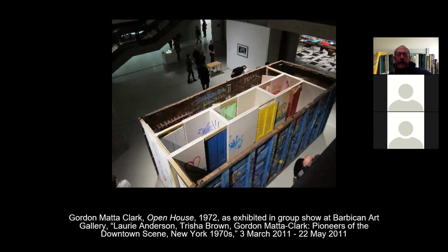This piece was then incorporated, or reconstructed, of course, decades later, in an exhibit in this group show in 2011, which specifically focused on artists who were part of this downtown Soho scene. Not only Matta Clark, but Laurie Anderson, a famous multimedia performance artist. I don't know if anyone is familiar with her work.